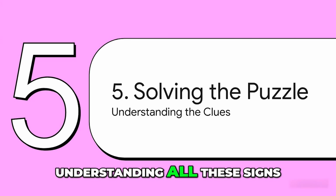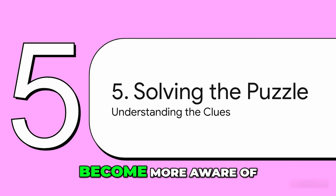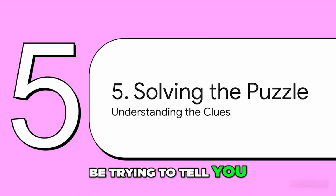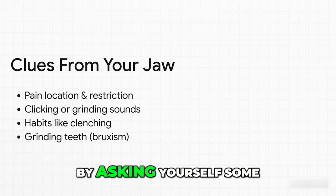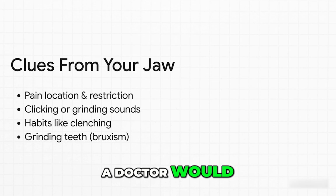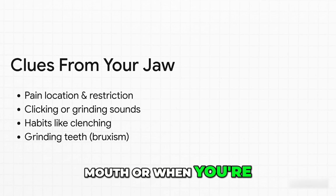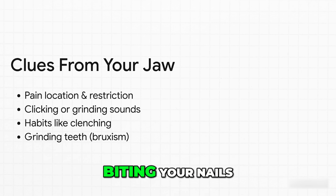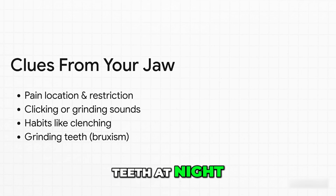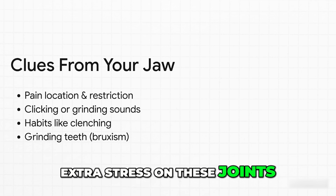You know, understanding all these signs and symptoms is kind of like putting together the pieces of a puzzle. It really helps you become more aware of what your body might be trying to tell you. So, to solve your own jaw puzzle, you can actually start by asking yourself some of the same questions a doctor would. Just think about it for a second. Is your pain in one specific spot? Does it hurt more when you're opening your mouth or when you're biting down? And what about your habits? Little things like clenching your jaw, biting your nails, or even grinding your teeth at night. That's called bruxism. All of those things place a ton of extra stress on these joints.